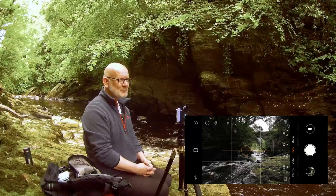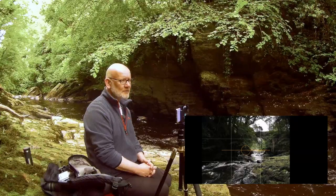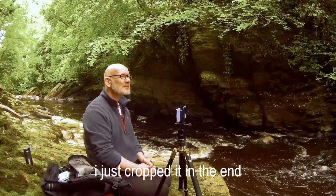The sky is blowing out. Don't know what I'm going to do with that, because even putting on, I've got a 3-stop filter on here and I've got a 2-stop ND grad on. I don't know what I'm going to be able to do with that. And to be honest with you, this could be a Photoshop job. I might have to just get this into Photoshop and clone in some trees.